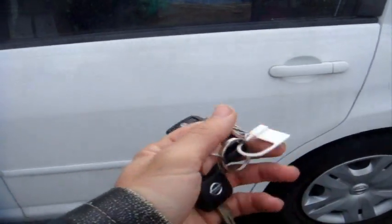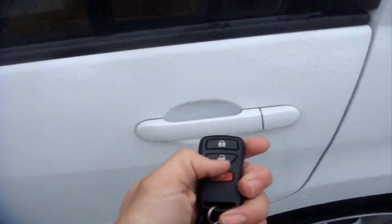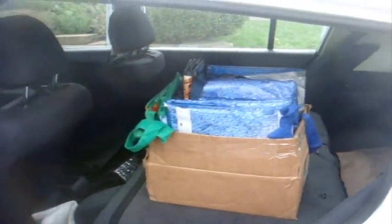Okay, so let's see if I have the keys to this car. I do believe I do. Yeah, that's the traditional Nissan key. Okay, it doesn't have, as far as I know, remote start. Okay, so here's the back end. It looks pretty roomy, you know, for a small car. It's probably the most affordable. So it's got cloth seats. You can sit like 3 passengers here pretty comfortably.